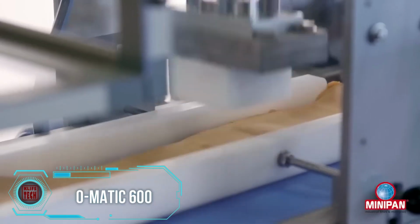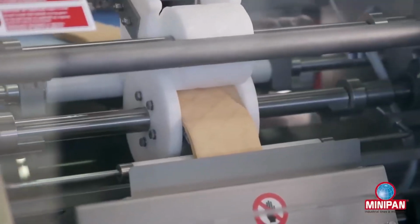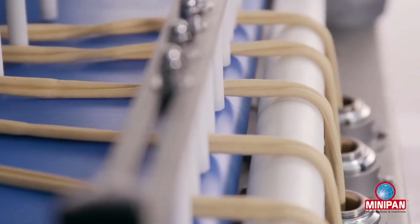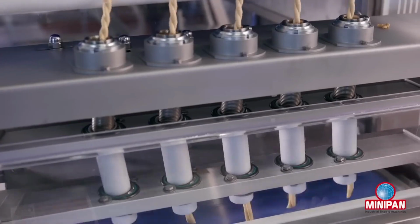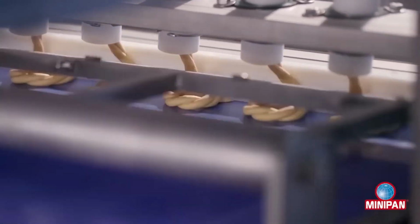Minipan's Omatic 600, positioned as an entry-level shaping machine, provides unparalleled versatility and flexibility for crafting bread snacks. With optional enhancements, it facilitates the creation of virtually unlimited shapes and dimensions for various products. Tailored for creative bakers, this machine seamlessly integrates with a range of bakery automation systems, ensuring a streamlined production process.